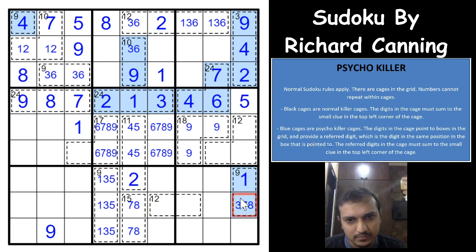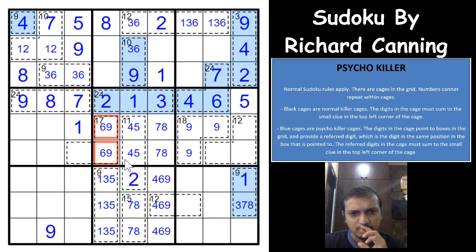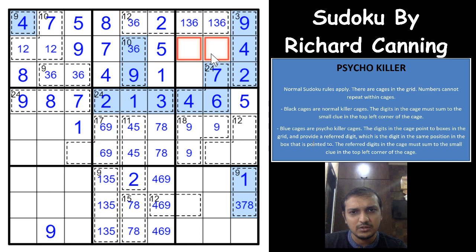Okay. So these three digits are 1, 2, 4, 6 and 9, right? 4, 6 and 9, which means 6 and 9 are eliminated from here. So which means 7 and 8 are eliminated from here. So 1, 3, 5, 2, 6, 9, 8, 4 and 7. So this would have to be 4, this would have to be 7, this would have to be 5. And which means that these two digits are, so you'll have to have an 8 in one of these two cells. You have to have 5 here.